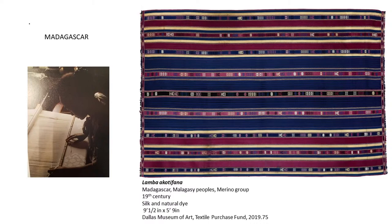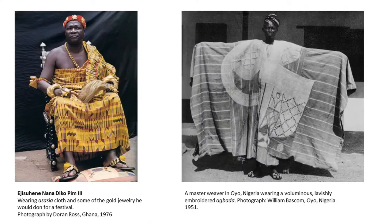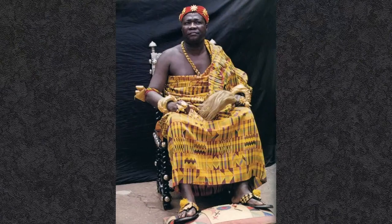Throughout the exhibition, you will find contextual photographs of individuals wearing the type of textiles that are on display. Here to the left, you see Eshuhini Nana Diko Pim III wearing an Asasia cloth and the gold jewelry that he would wear for a festival. And this was photographed in 1976.